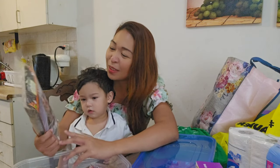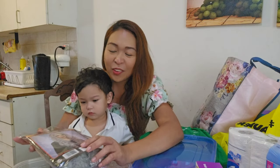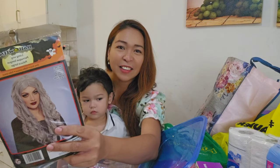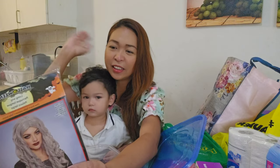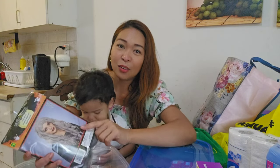A wig for Tony because she's going to be Elsa tomorrow for Halloween. It's not really yellow, it's like gray, but I couldn't find any yellow or blonde hair there, but it's fine. Last time we went to Dollarama, she pointed out that she wanted this. So we bought it for her now.